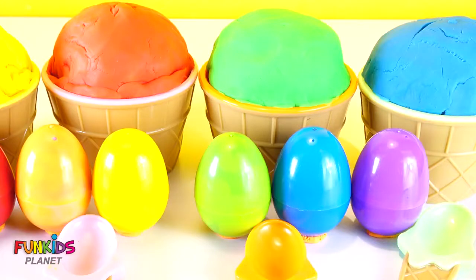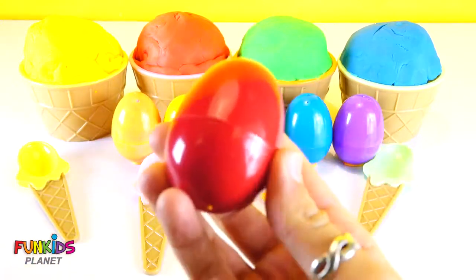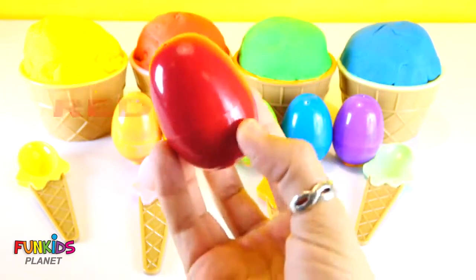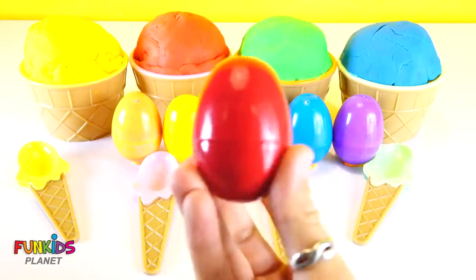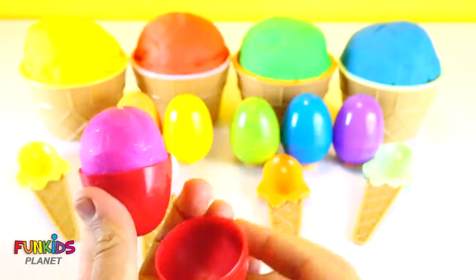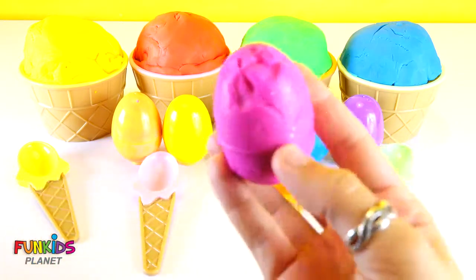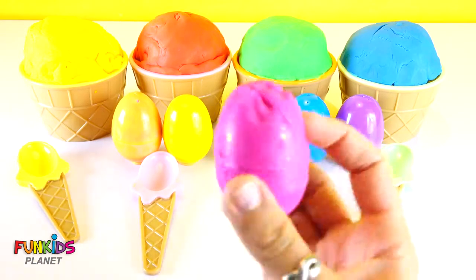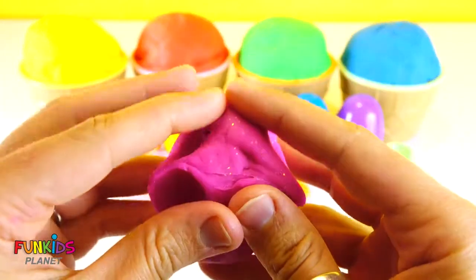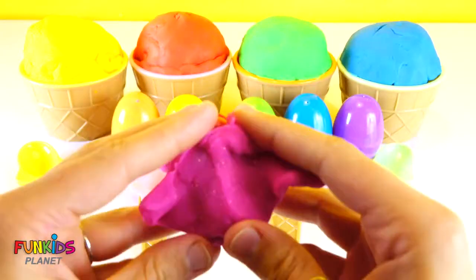Look at this fun ice cream and all these surprises we have. Let's go ahead and open one up. Red. Ooh. What is that? It's a Play-Doh egg inside of an egg. Ooh, what's in there? I see something.